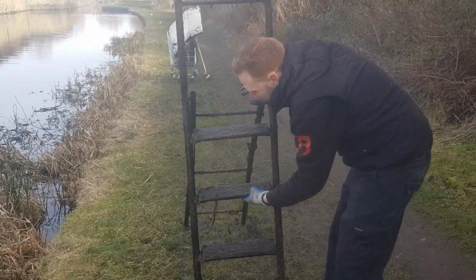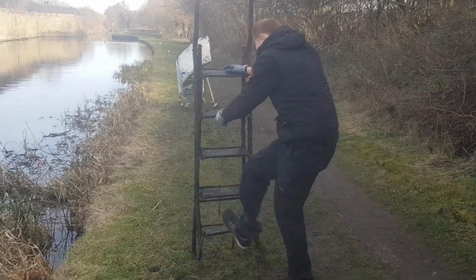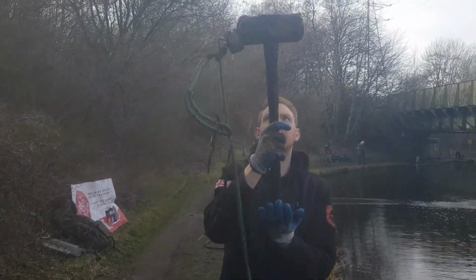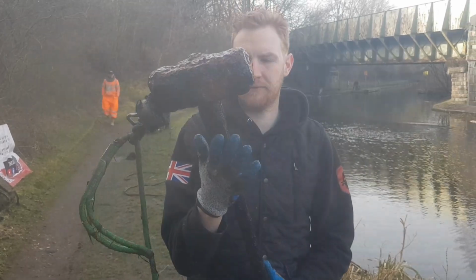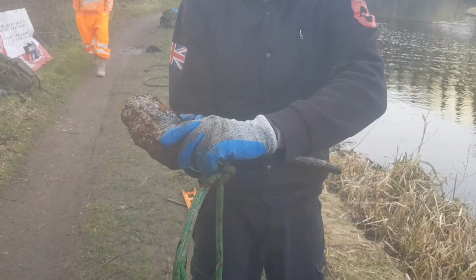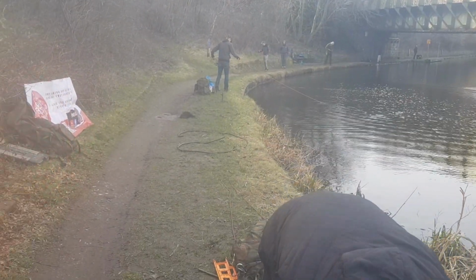You see, he's trying to get exactly to his height. It's been down there a while, hasn't it? So, Ben's needed a bit of assistance again, and he's just caught a massive sledgehammer, a bit of wood. Nice. Clean up well, that will.